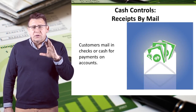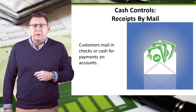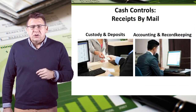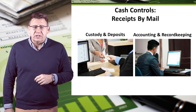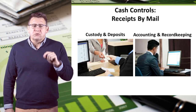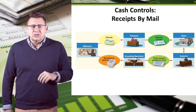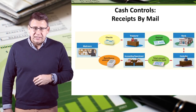Cash receipts over the counter aren't the only ways companies receive cash. Many do so through the mail. Customers mail in checks or cash for payments on accounts. The key to good internal controls over cash receipts by mail is separation of duties. The person receiving the cash isn't the same person who is recording customer payments into an accounting system. You see that the cash goes to a separate department or person than the remittance advice.